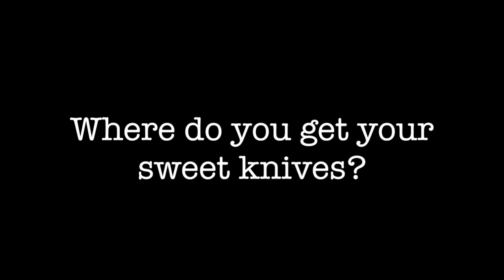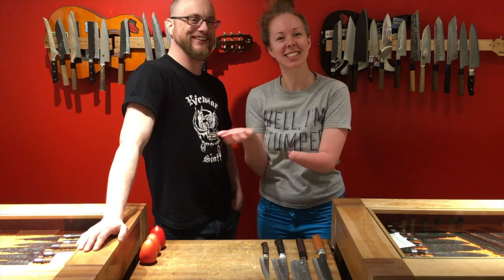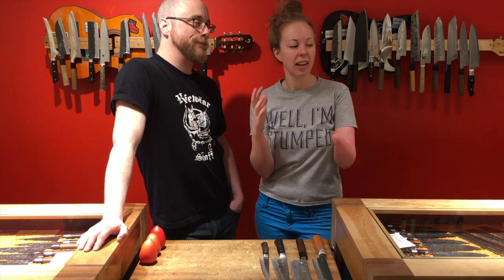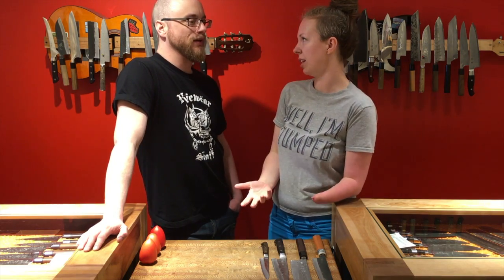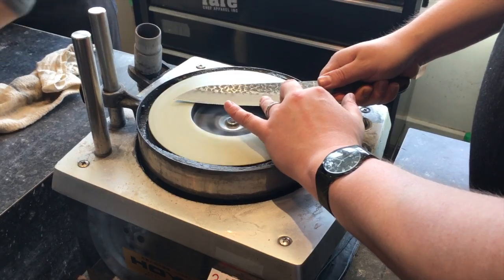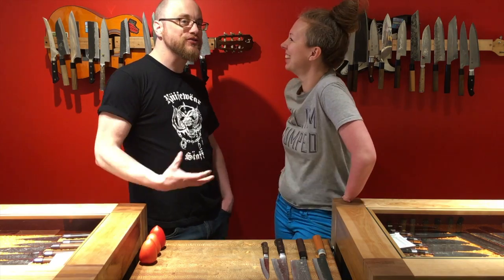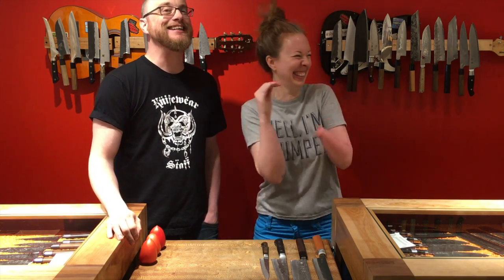Where do you get your sweet knives? This is where I get my knives! Knifeware! So this is Chris. Knifeware is one of my favorite shops in the world. I say, like on my show, that it's so great to have a sharp knife. Why is it important to have a really sharp knife? A sharp knife is safer. A sharp knife goes where you tell it to go. You don't have to force it through anything. Exactly.